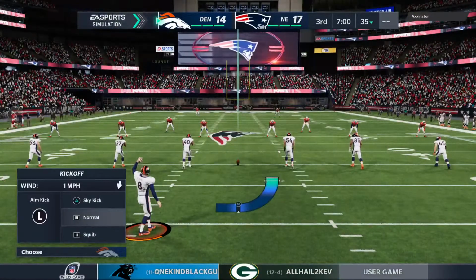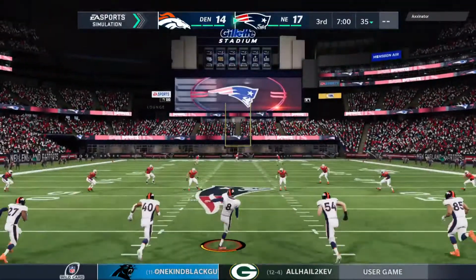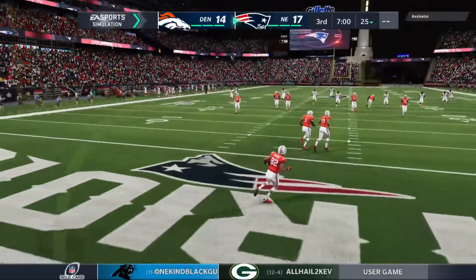Brandon McManus to kick off for Denver. Both teams try to avoid being one and done in these playoffs as we start the second half of this AFC wildcard game.